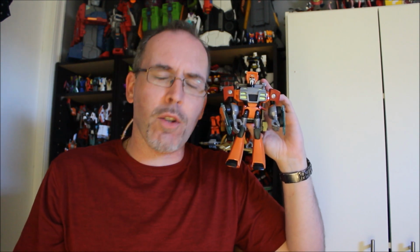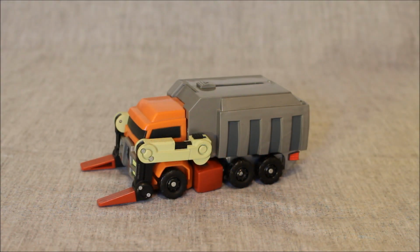With the impending arrival of the Studio Series 86 Wreck-Gar, it seemed like a really fitting time to go back in time and look at the last time we had a Voyager Wreck-Gar, which I believe was in fact this guy. The other ones we've gotten have been deluxes. So without any further ado, let's head over to the table and take a closer look at this guy. And boy, oh boy, do I find this to be a real treat today. It's not often that I get the opportunity to look at something from animated. So with the recent announcement and release of the Studio Series 86 Wreck-Gar, a chance to go back and look at a good old animated Voyager class Wreck-Gar is absolutely a treat. I've never looked at this mold before, so this is gonna be fun.